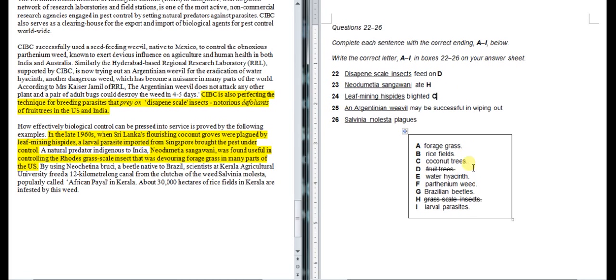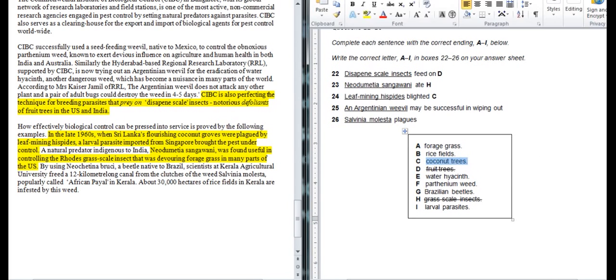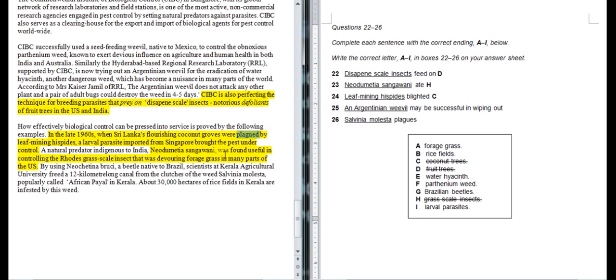You've got to use your best judgment here, because if you don't know the meaning of blighted, you just have to go with your instincts on what you think blighted probably means based on this sentence. We know it's coconut groves or larval parasite. Okay, Argentinian weevil. Where is our Argentinian weevil? Here's an Argentinian weevil.